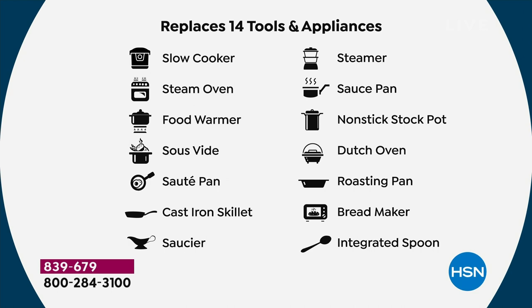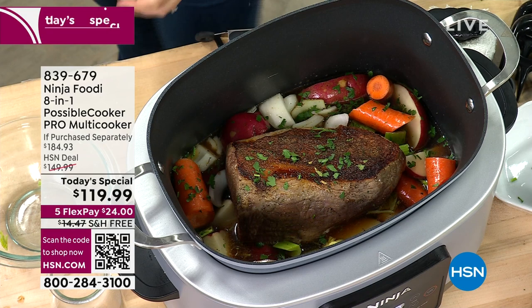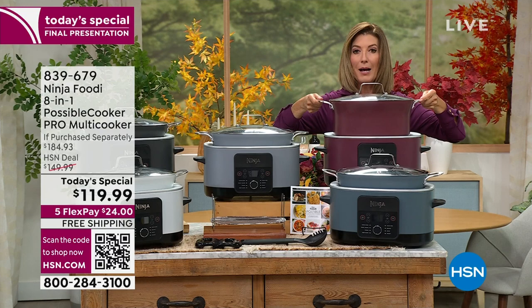And what you're gonna love that you can't do in your slow cooker is this has three different sources of heat. So it actually cooks faster and it's nonstick. So nothing's gonna get stuck. It's not heavy. It's not hard to carry around like those Dutch ovens can be backbreakers. This has a separate pot that you can pop right in the oven up to 500 degrees.